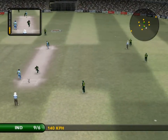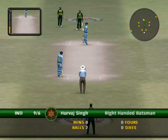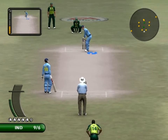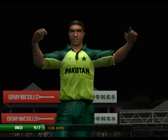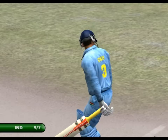It's straight to a fielder. Oh, and he's bowled him. Excellent bowling. It's straight and it's full, and in the end, you miss, buddy, and I'll hit.